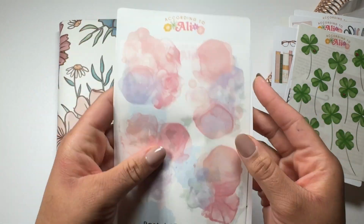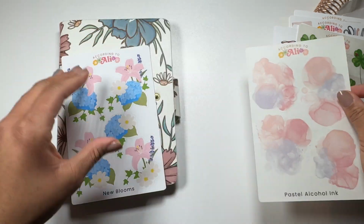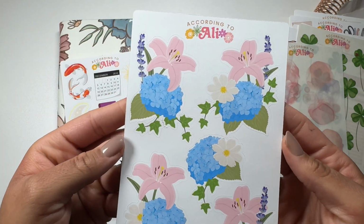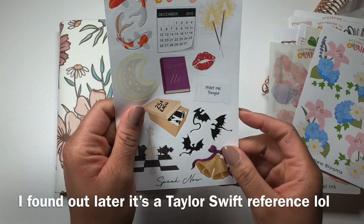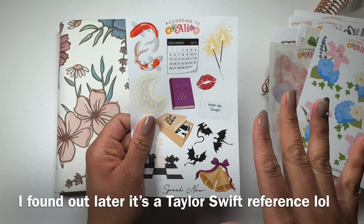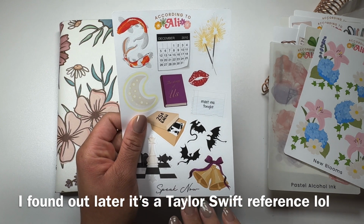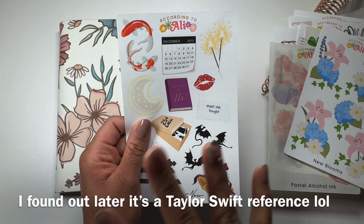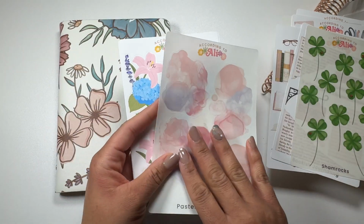Pastel alcohol ink, which I want to show without anything behind it. How gorgeous. These are really cute. And new blooms here. And then I believe this is from a TV show or a movie, but I'm not sure which one. So if this looks familiar to you, you can go ahead and comment it below and let me know. But I am not familiar with what movie or show this might be from. So you can go ahead and comment that if you are familiar.